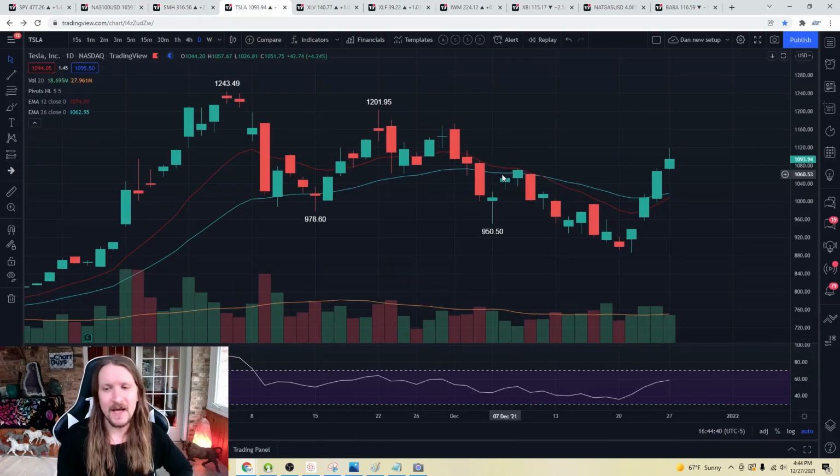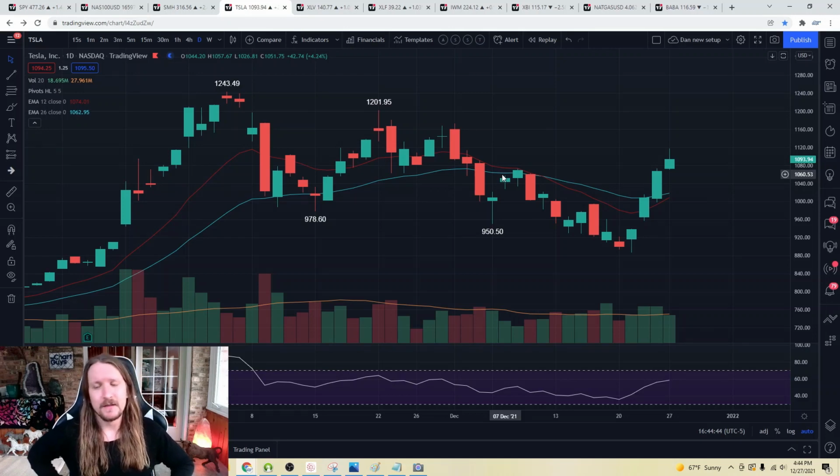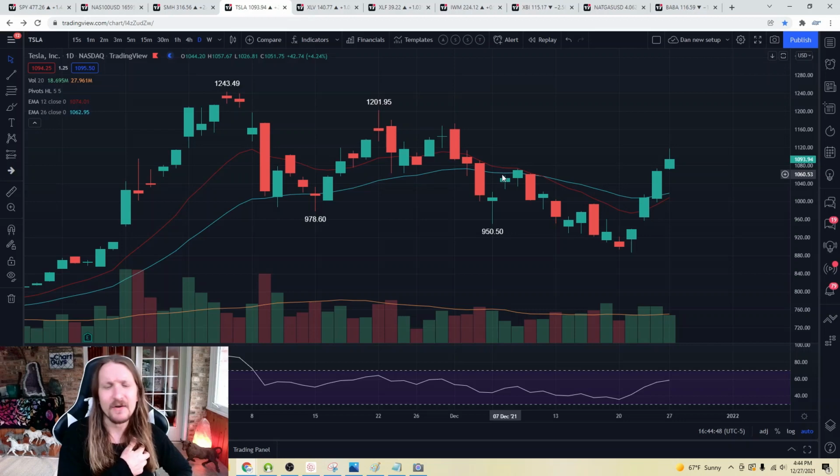Tesla, nice green day, but for the first time since Elon Musk potentially is done selling, I don't know if that's official, I don't think it's ever official, but so he says, then this is the first time we've seen a bearish correlation. It stood out with a bullish correlation for a significant amount of time, every day. But today into the close stood out to me.